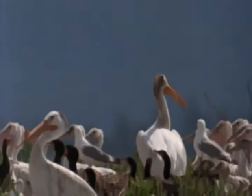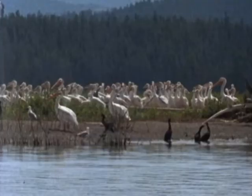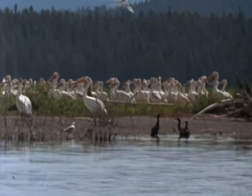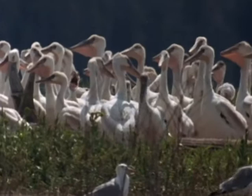This colony of white pelicans is the last in Wyoming, the only one within the boundaries of a national park, and one of only about 15 now remaining throughout the world. 4 kinds of water birds nest on the islands. The pelican alone was persecuted.